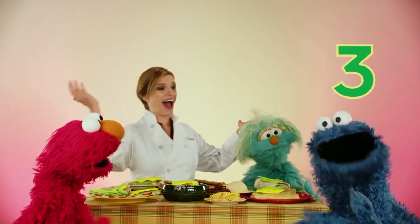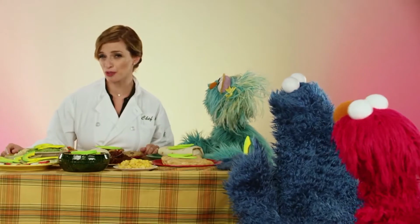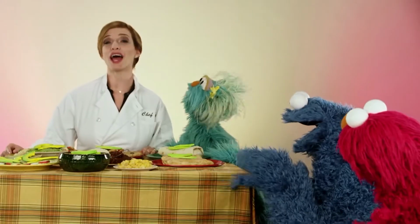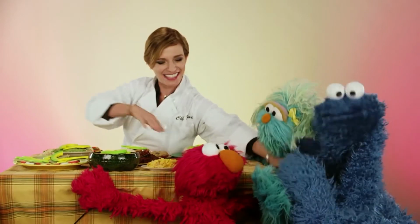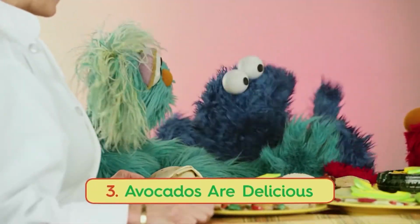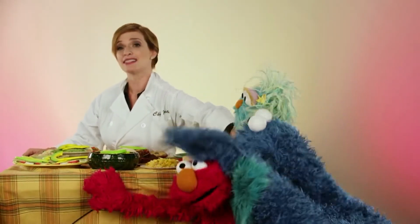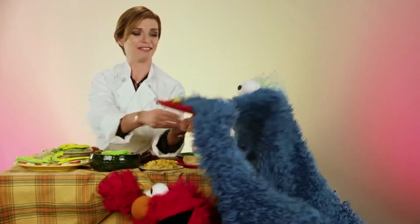Chef Patty here. Why should you include avocados as part of your family's balanced diet? It's as simple as one, two, three. Number one, avocados fill you up. Avocados contain unsaturated fats, good fats your body needs to help with the absorption of key nutrients. Me hungry right now. Number two, avocados are good for you. Avocados are naturally cholesterol and sodium free, plus they contain nearly 20 vitamins and nutrients. Me need vitamins and nutrients. And number three, avocado delicious. Try avocados in place of ingredients higher in saturated fat. Avocados taste great in sandwiches, salads, and even in baked goods like cookies. Avocado cookies? A match made in heaven!